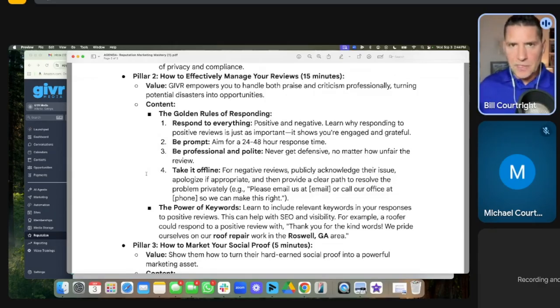and their Google business profile. How much content are they putting on the Google business profile? How accurate are the services? How accurate are the hours? How accurate is the service area? Are they dropping pins? Are they shooting pictures of work being done? Are they requesting reviews on site?